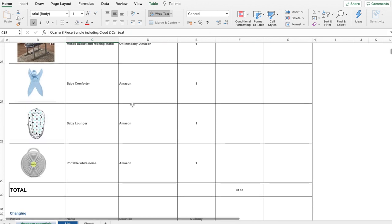The next one is a baby comforter. This is NHS approved, and in fact, it is NHS recommended. I saw someone talk about this on Instagram before. You're meant to keep this so that it carries the mother's scent, and then when you train your baby to nap during the day, you don't want to be carrying the baby all the time. You can, of course, carry your baby as and when needed. You need to be wise and make that decision, but it's not recommended to have the baby on you all the time.